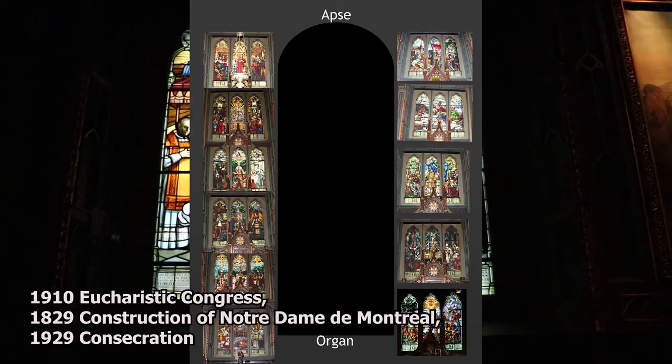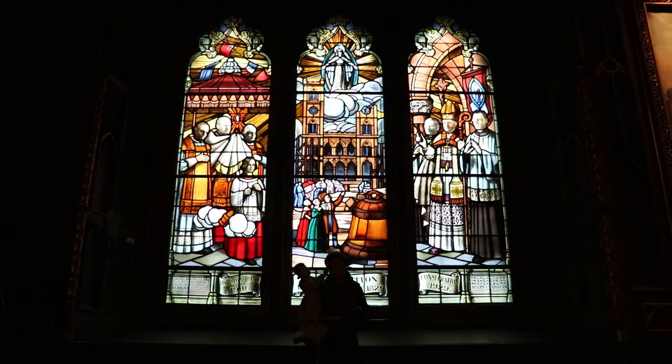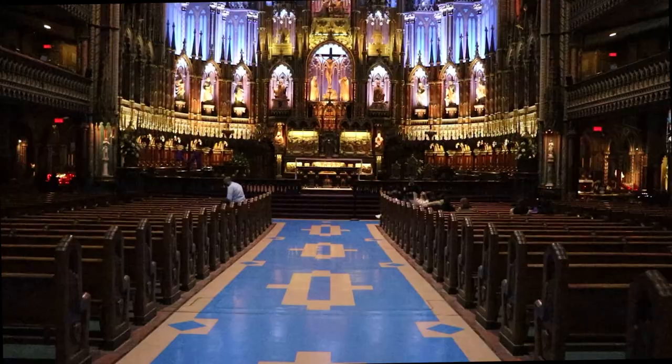The last window takes another leap forward in time to the 19th and 20th centuries. The left window represents the Eucharistic Congress that was held here in 1910. The center window commemorates the basilica's construction in 1829, and the right celebrates the 100th anniversary in 1929. Thus ends our tour through Montreal's history, as depicted by the stained glass windows at the Notre Dame Basilica.